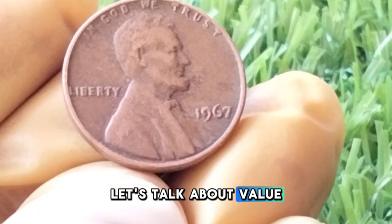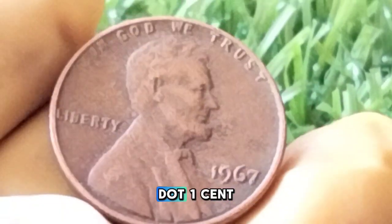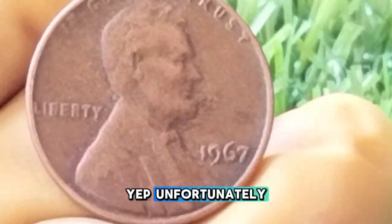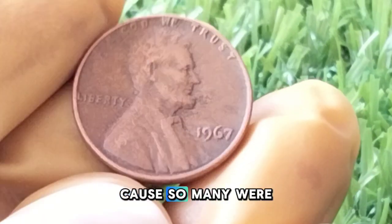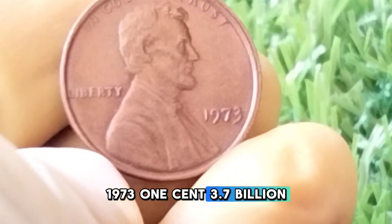All right, let's talk about value. If you have a 1967 penny in average circulated condition, it's worth 1 cent. Yep, unfortunately, most of these pennies have no extra value because so many were made and they're not considered rare. 1973 1 cent, 3.7 billion.